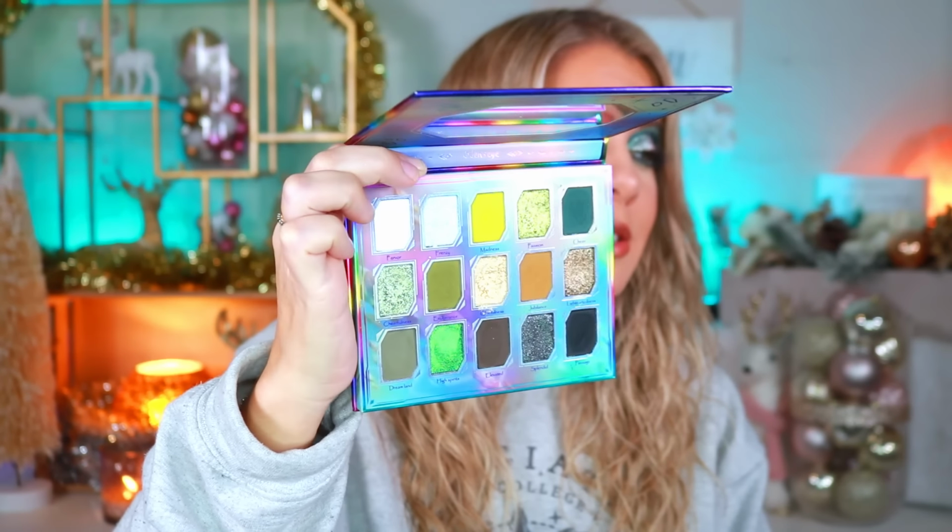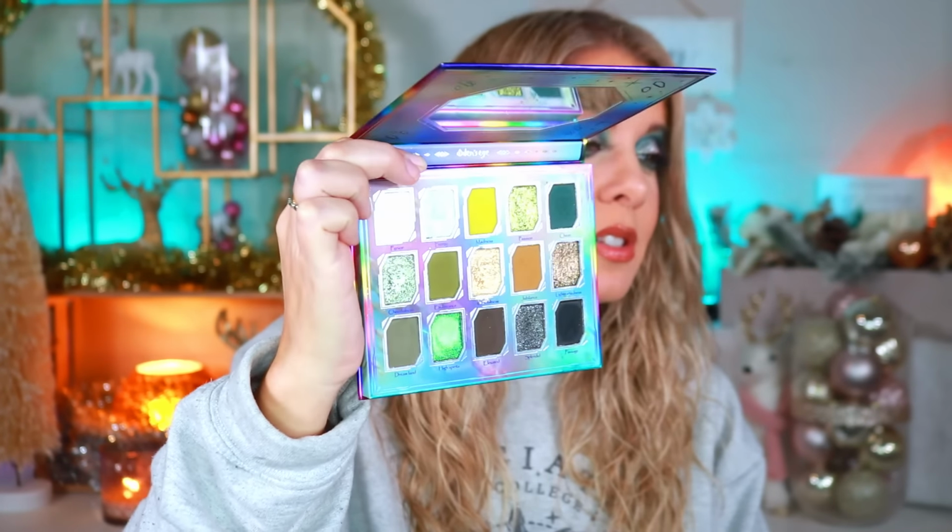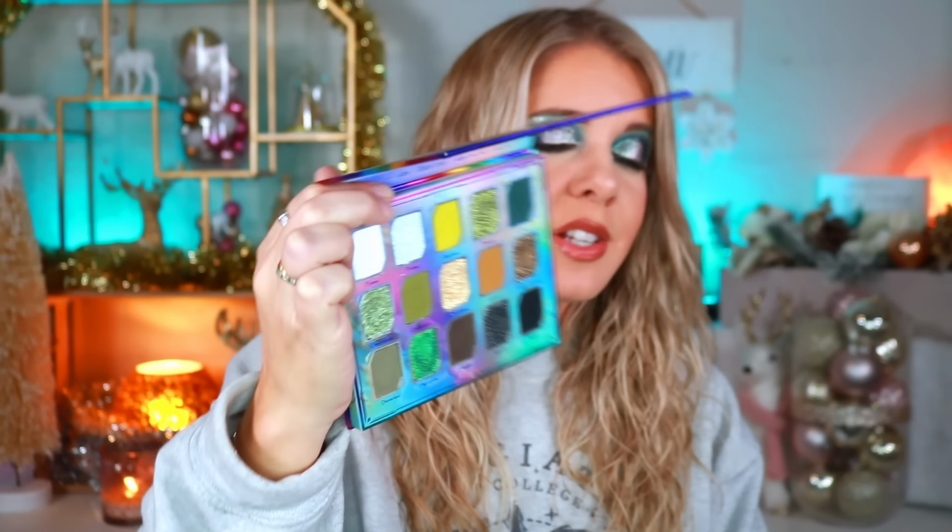I love this color story. It's still one of my absolute favorite from them. They just did such a phenomenal job with this. And man, this palette is just gorgeous to me. Still one of my favorite palettes from Odin's Eye.